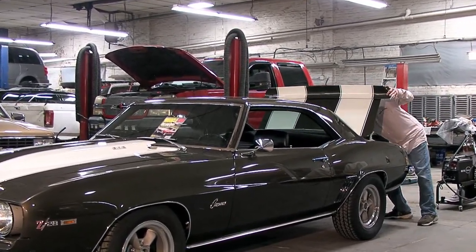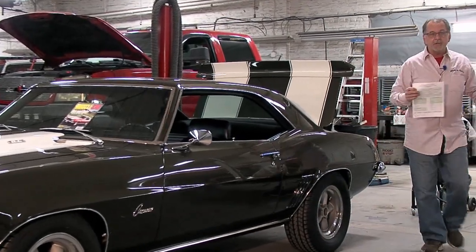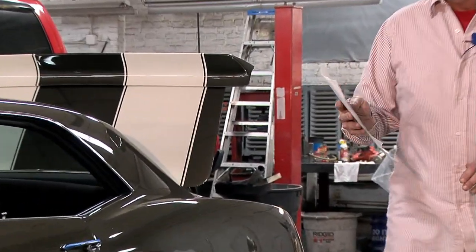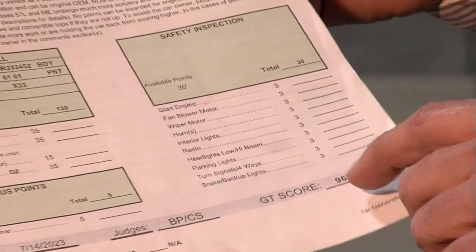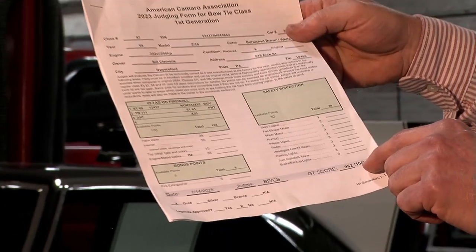Judging sheet, you can request after the show's over. You don't get it that day, and they send it to you, and it'll tell you where you lost and where you got your points. So he got 962 out of 1,000.